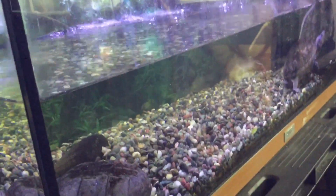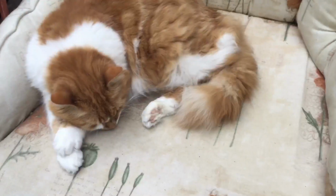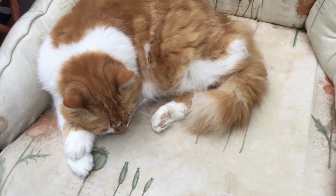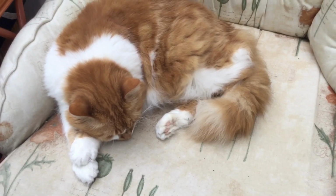So, yeah, bit of a turtle update. Let's go back out to the garden. It was obviously too much effort for this one supervising me. She should have her well-earned morning rest, I think.